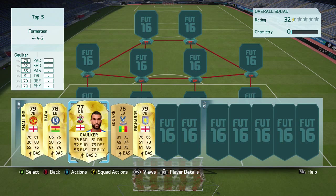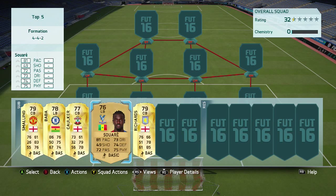Now we're going to move on to another starter favourite, which is Souare. Again, a good left back, 81 pace, always very nice indeed. Quite consistent, this guy. He's got good passing, good dribbling, very nice defence and physicality. Nothing really stands out with this guy, but he's just super consistent in all areas. Other than his pace, he's got really good acceleration at 85. Everything else is mid-70s, very consistent.